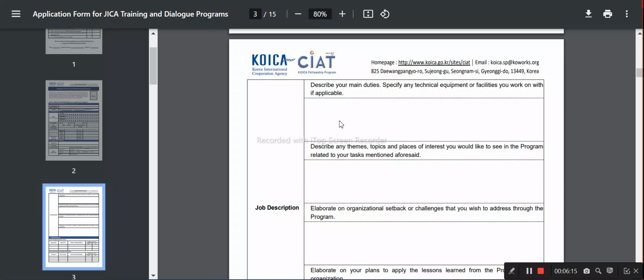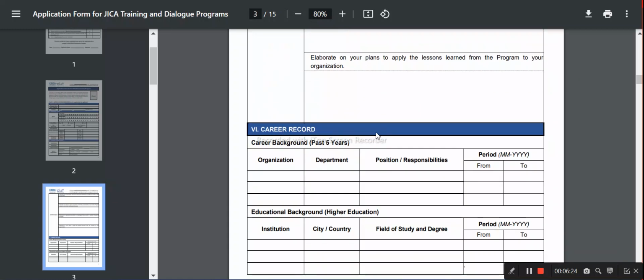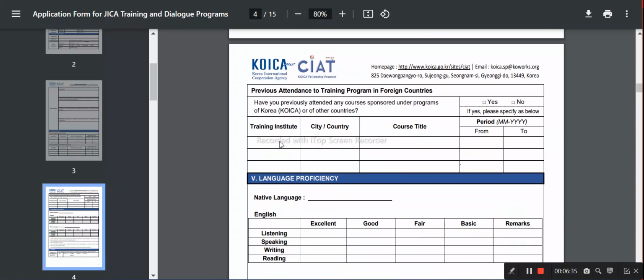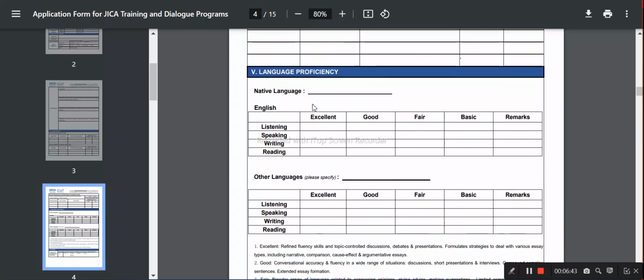Then describe your issues, like why did you want to work on this, any themes you wish to have, and all the job descriptions. Then career background, like organizations, positions, if you have multiple jobs. Then your educational degrees like bachelor's, high school, and other degrees that you hold, or associate degrees or diplomas that you have. After that, previous attendances in a foreign country, if you have visited or studied in any foreign country. Then language proficiency, what is your native language, you can type English here.